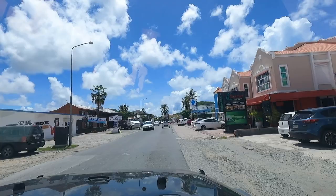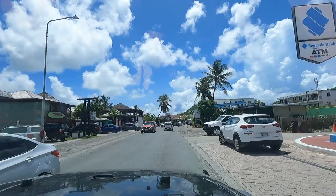Simpson Bay was home to the island's fishermen, and even though fishing still goes on today, Simpson Bay over the years has become the center of the tourist area.